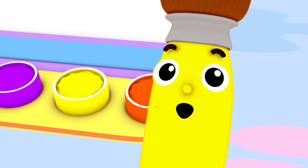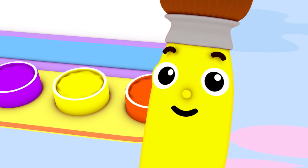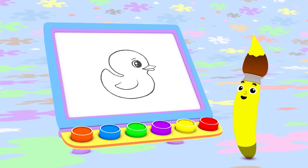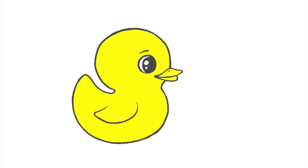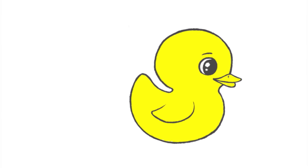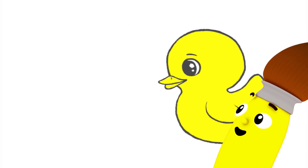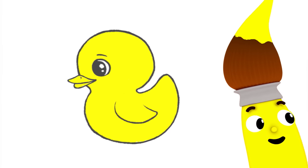Today, I'm going to paint with yellow. And I'm going to start by painting a duck. Listen to that cute yellow duck quack. Quack.